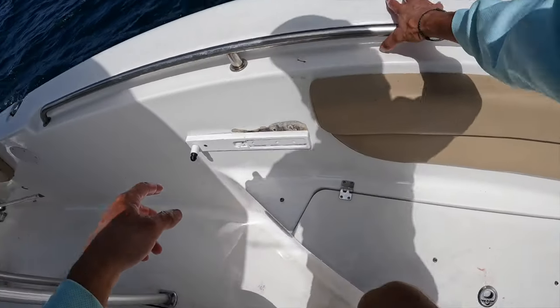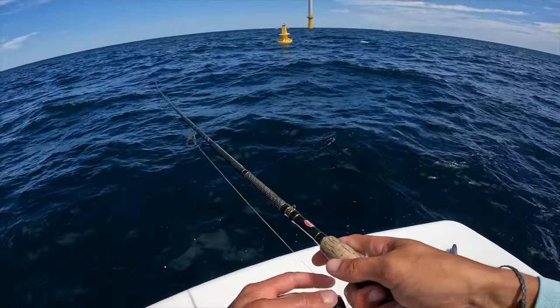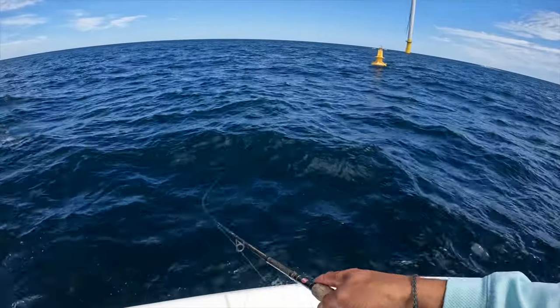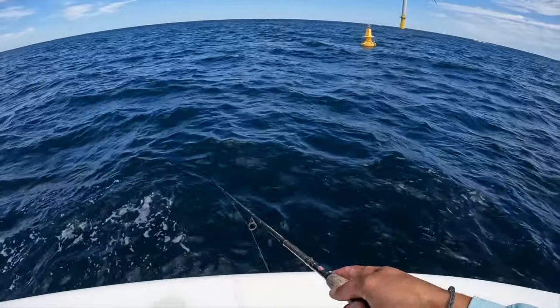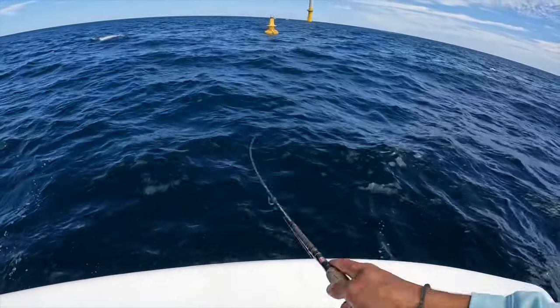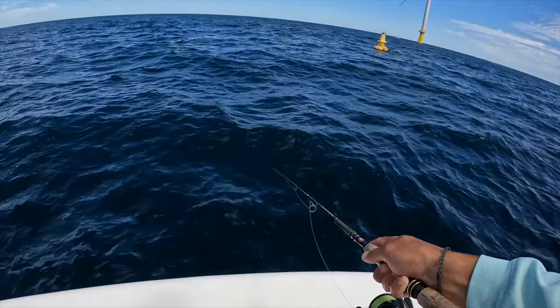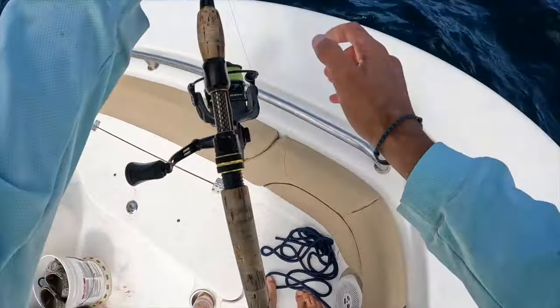A little excitement. I don't see him now. I saw him for a second. Did you see him? Oh, there he is on me. He's on me. Just one though. I'm gonna rig some more stuff because we might be able to get these ones to eat chum too.